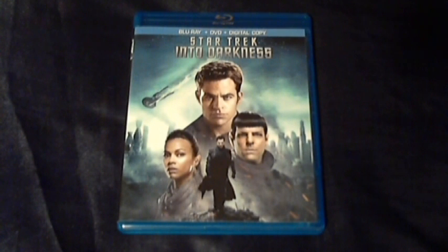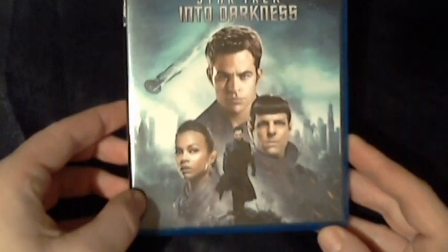I love Star Trek. Great series. I have a lot of fun watching them. This is a great flick. Some people don't like the alternate universe thing or they don't appreciate it. I think it's great. I think it's fresh. I think it's awesome. Looking forward to part 3. Star Trek Into Darkness on Blu-ray.